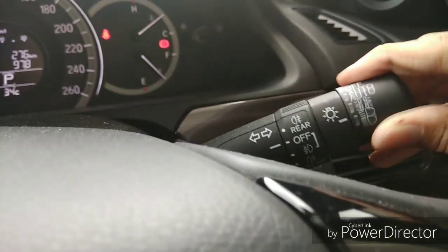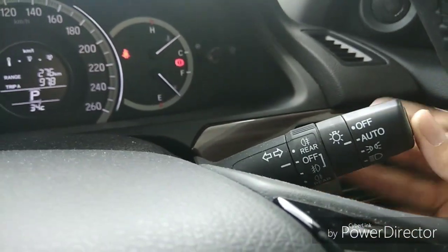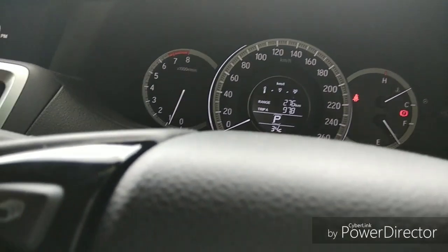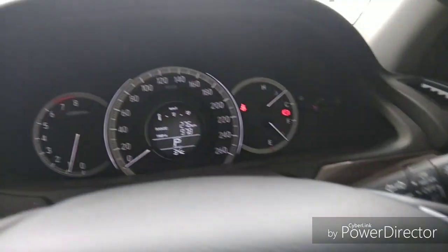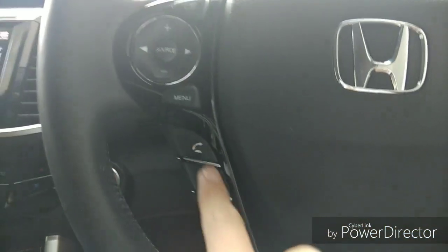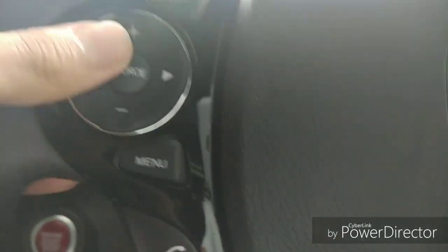Okay, here we got automatic headlights, front and rear fog lights. The signal sound is quite good. So you go to this to switch on your lane watch. Okay, so this is the cruise control settings, hook up and receive call function and the voice command. And this actually switches between your screen right here.